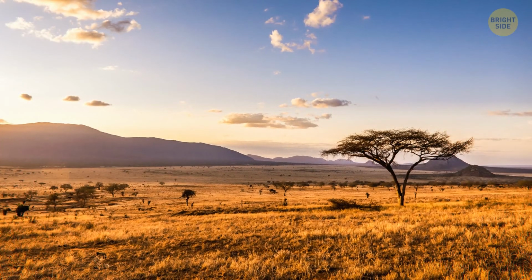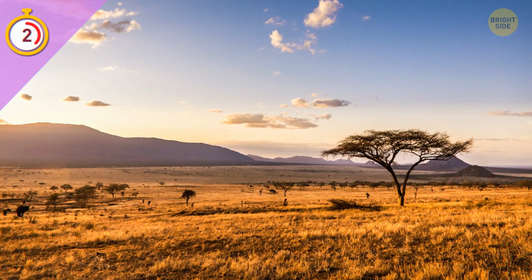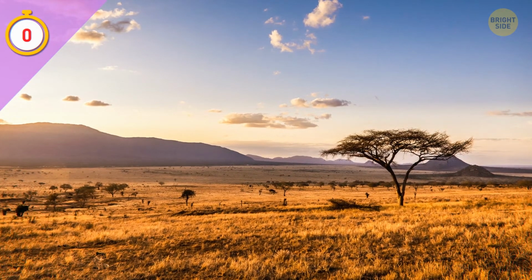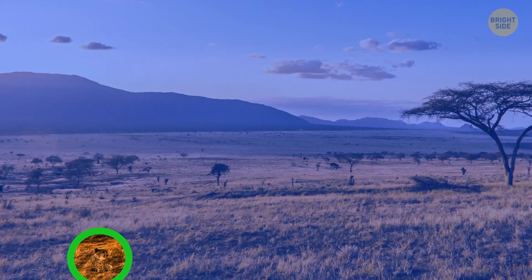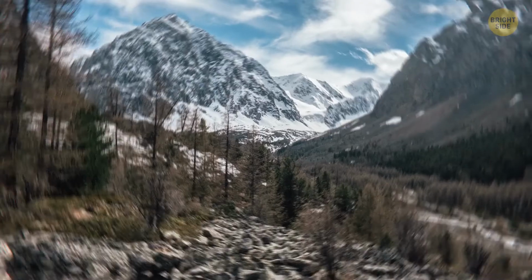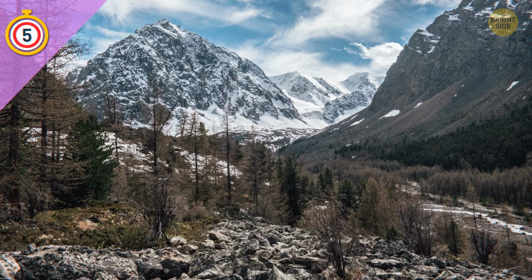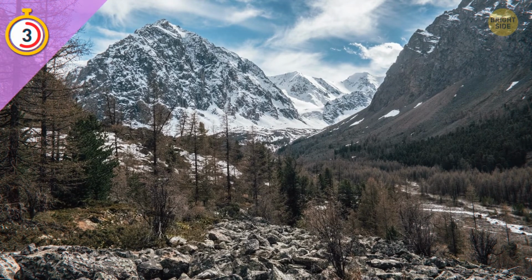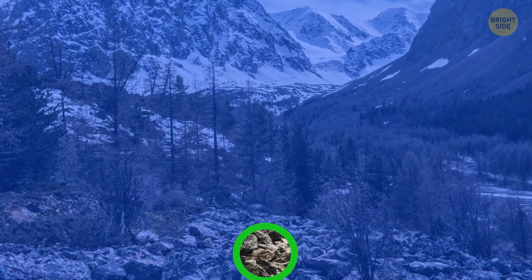Okay, the next one is definitely some empty landscape. Or is it? It's a cheetah, and it could be gone in a second. It's the fastest land animal in the world after all. It's getting trickier and trickier. Is someone hiding here as well? Did you find this little nighthawk? This bird is known for its bat-like flying technique.